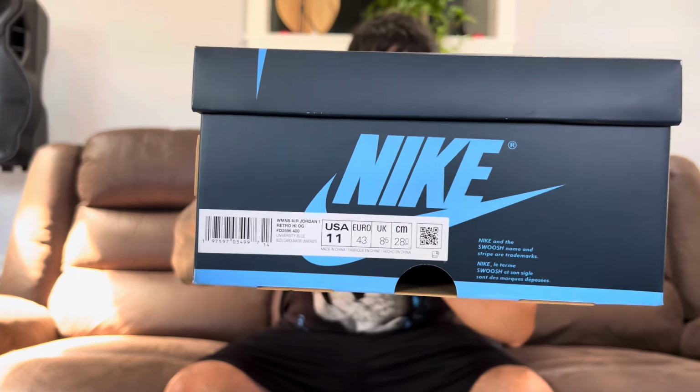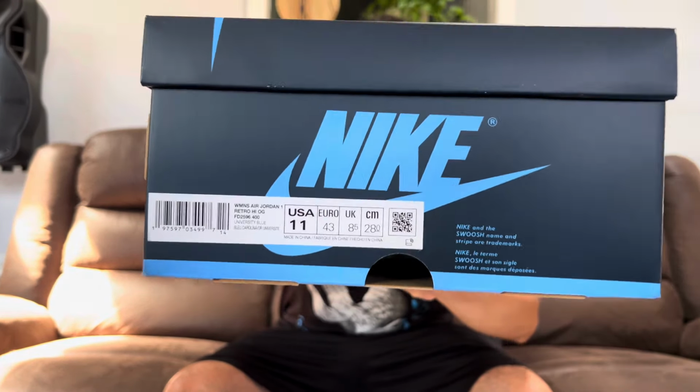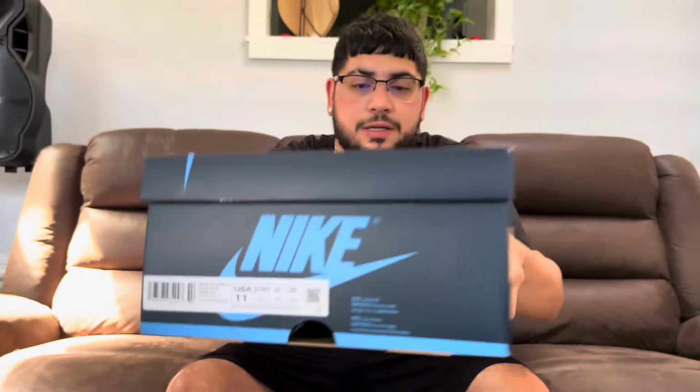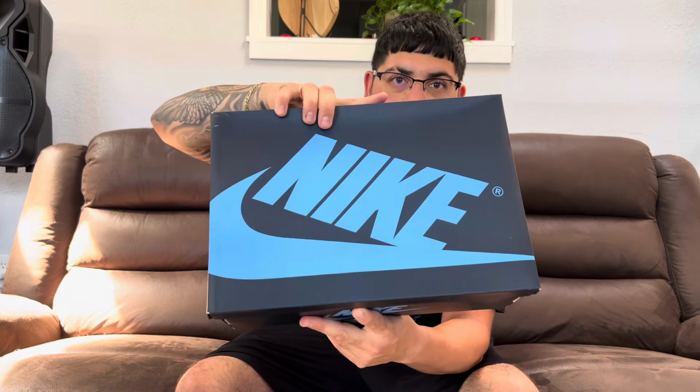Bam, that's the size tag right there. Women's 11. 1985 Jordan 1, you know, the OG. This box I really like because, as you guys can see, it has the UNC and the maroon or the burgundy. No, not the burgundy. Ooh, like a darker blue. So it has the Nike, the UNC, the darker blues, the big Nike check in the UNC colorway. I feel like you guys are going to like these a lot.